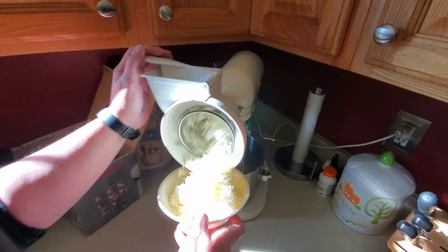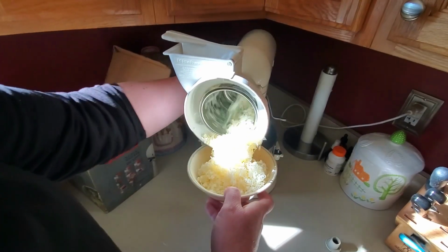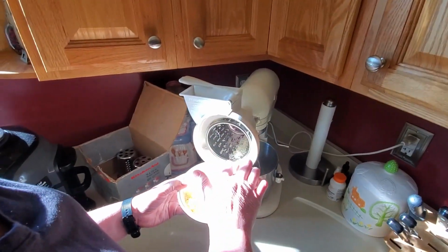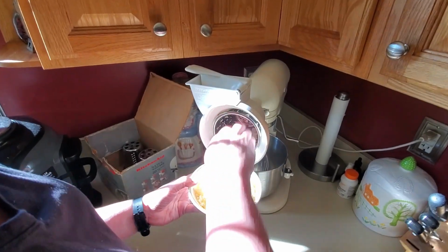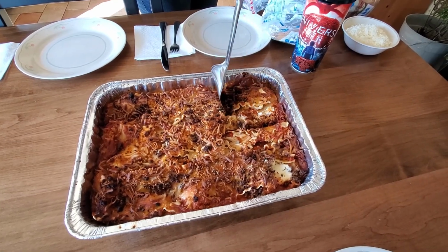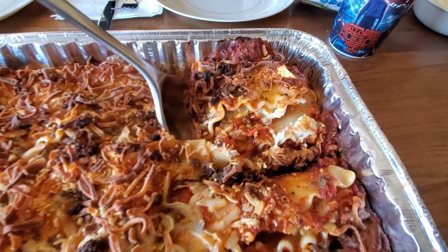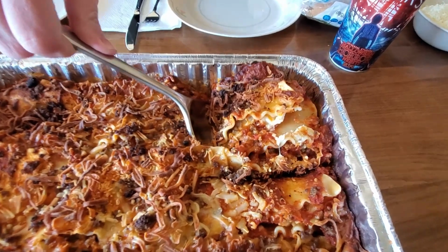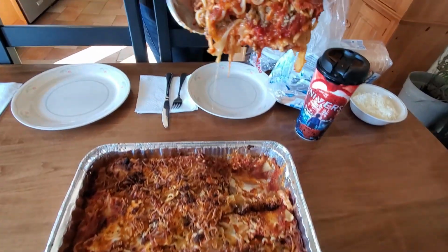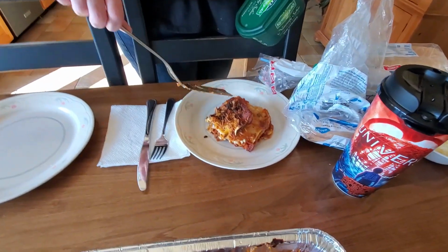The sunlight is bright. What kind of cheese are you grating, Michelle? Asiago. Asiago, yum. The top is a little crispy. Ready for the gooey reveal. There's not much goo. It's hot though. Perfect.